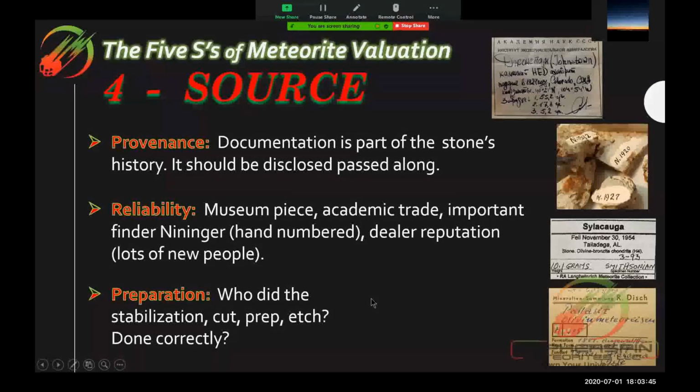The source of the meteorite also has a lot to do with the prep work, because once you buy material and you decide you want to cut it, do something with it, or preserve it, that's really important. It's like going to Harry Winston's and buying your diamond: it's the same diamond you could buy somewhere else, but it's Harry Winston's. That's not true with meteorites. Who cut it, who prepped it, who stabilized it? Did they do it correctly?